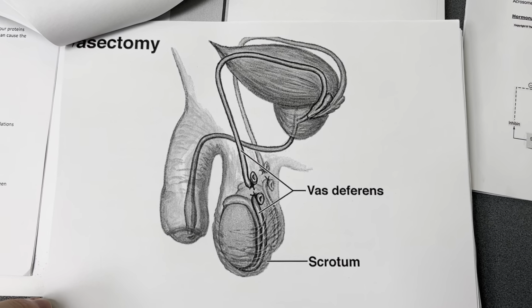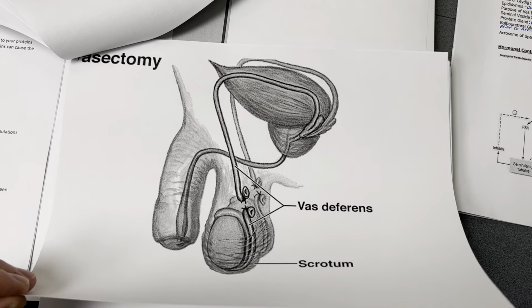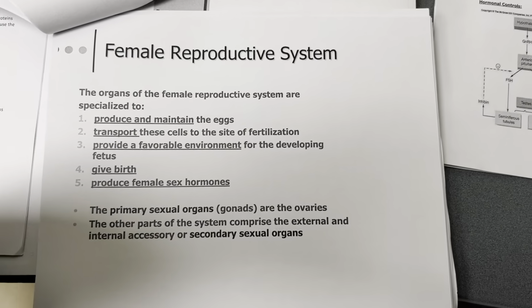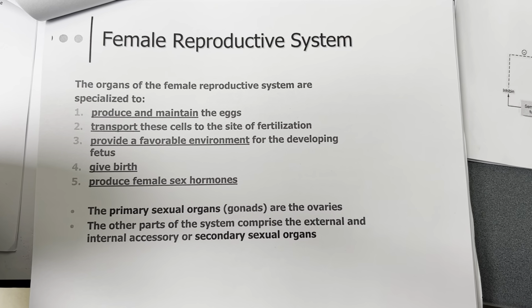Vasectomy, vas deferens, and scrotum. The vas deferens carries the sperm to your urethra.